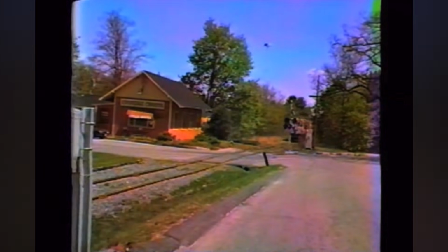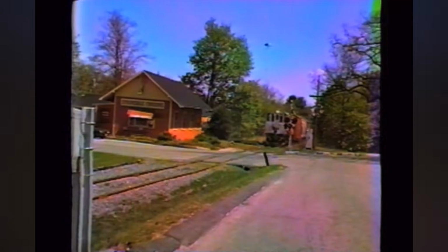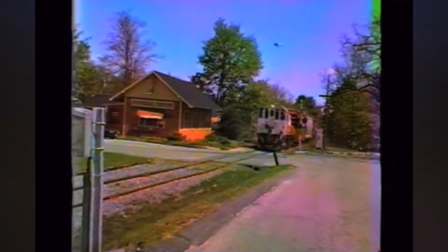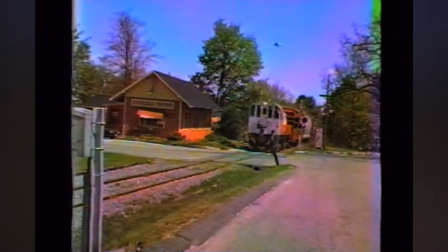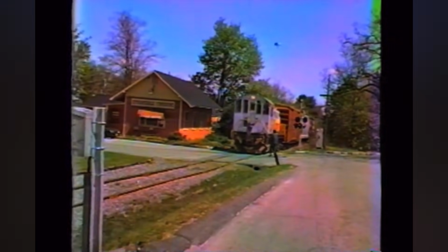It's now May of 1985, and Bay Colony Railroad 1061 is approaching the crossing here at Dedham Street. At this point, it's only been about 3 years since Bay Colony took over the line from Conrail. The crossing system is no longer active here, so the crew has to stop and protect the crossing. We're going to talk a little bit more about that in a minute.